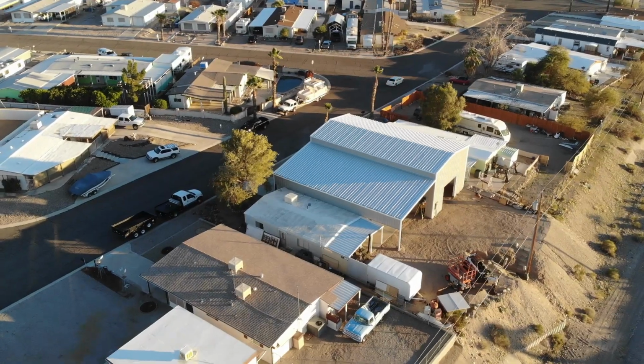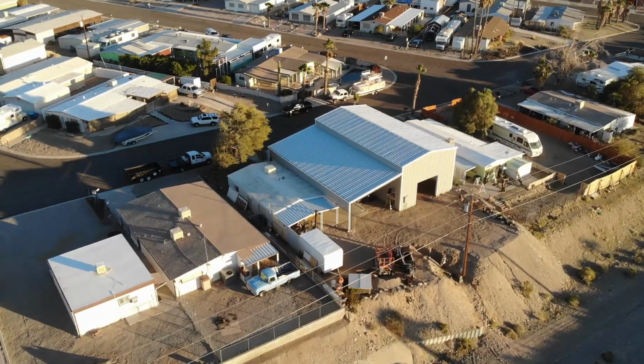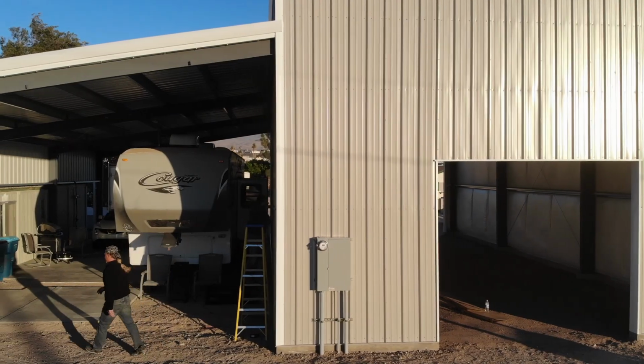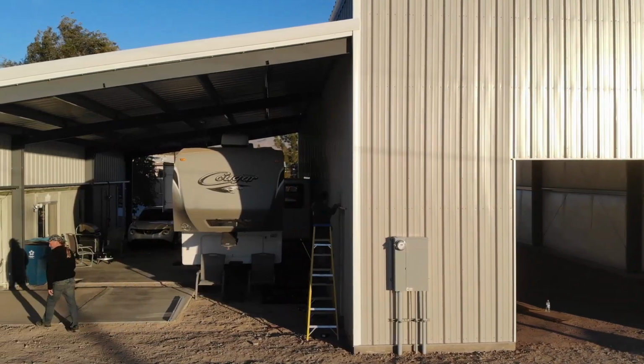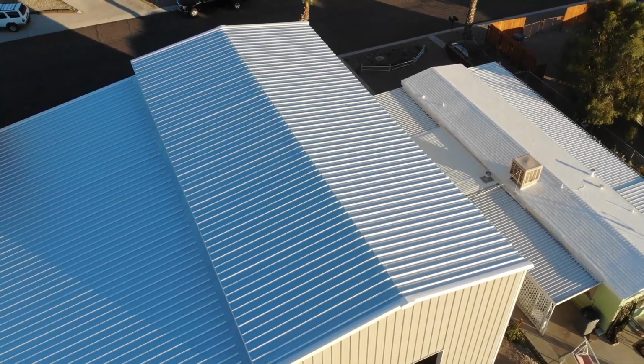I'm a semi-retired cabinet maker, and this is my first go at seeing if I can put a steel building up. I used to park in this dirt lot next to my place. This building solves a number of problems. One was housing my toys and my tools, and knowing that we can leave and have something under lock and key that's protected. I wanted steel versus wood for longevity out here.